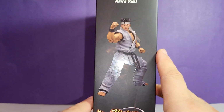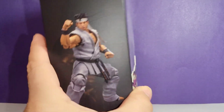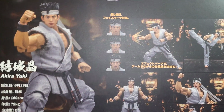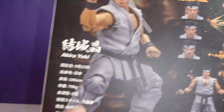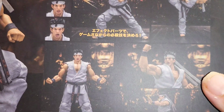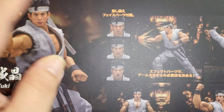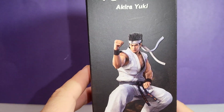And here you have a wonderful artwork on the side of the character in its promotional shot of the figure. Virtual Fighter logo there. Akira Yuki on the top. When you turn it to the back, you see some more wonderful promotional shots with the Virtual Fighter logo there, of the character Akira, and all the wonderful moves you can do with some of the special effects and head swapping portraits that it comes with. Storm Collectible on the side. And then again on this side, same thing this time.